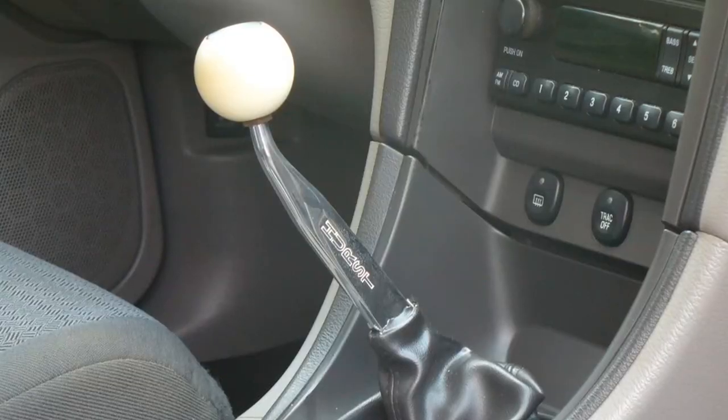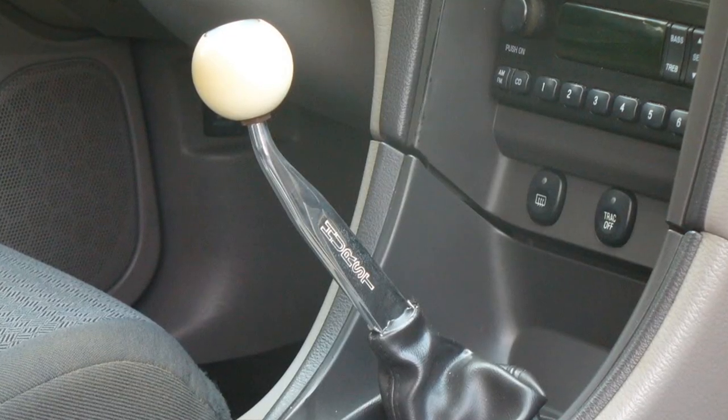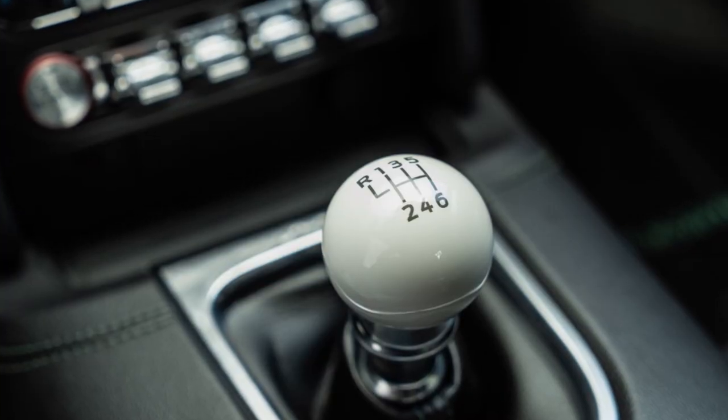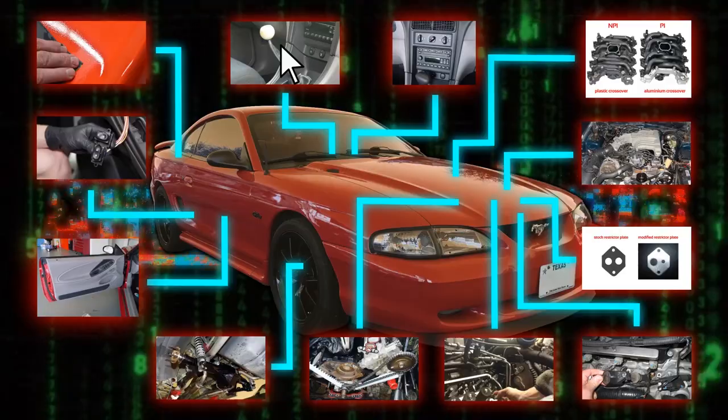The stock shifter on these Mustangs is extremely long and, in my opinion, annoying. The best and only fix for this is to install a short throw shifter. Not only will your shifts feel crisper and be quicker, but the car will feel more aggressive.